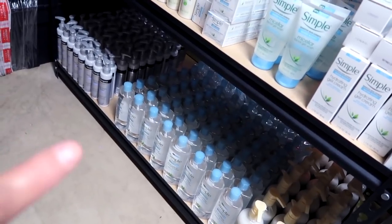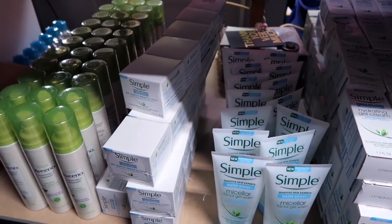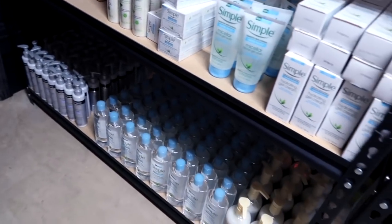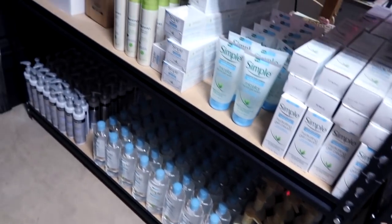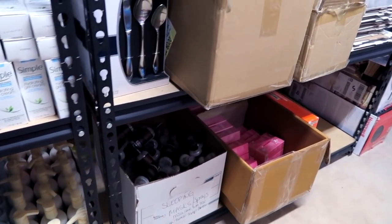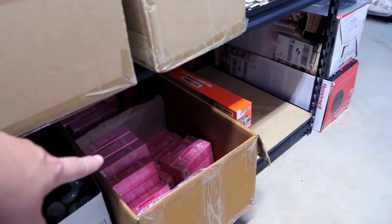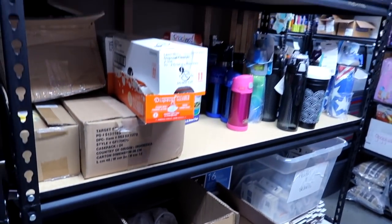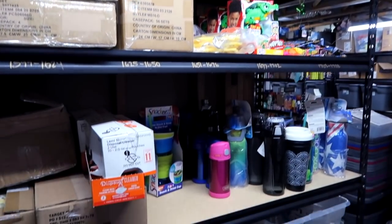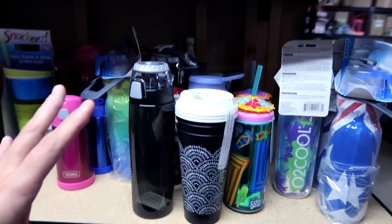Like we've got a lot of the micellar waters and facial cleansers, some simple hydrating gel cream, some gel face wash, bunch of micellar waters over here. So typically anything that we have just a massive bulk supply of, we'll leave open on the shelf so that we can actually see it. And then right next to that, we have more bulk items like nighttime face masks, some more face gels. And then as we move up on this shelving unit, there's more things like toys, clothing, and just bulk general merchandise. This section is all of the water bottles and things like that that we have listed.